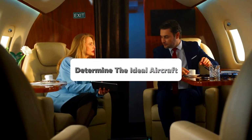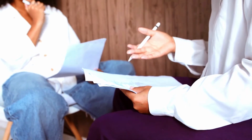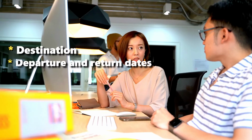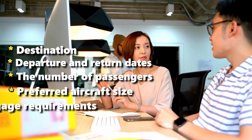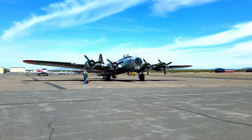Step 2. Determine the ideal aircraft. When calling a private jet charter operator or brokerage, it's essential to be prepared with key information in order to ensure a smooth and efficient booking process. The charter representative will typically ask several important questions, including your destination, departure and return dates, the number of passengers, preferred aircraft size, luggage requirements, and budget. These questions will help to determine the best aircraft option for your specific needs.